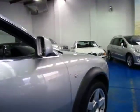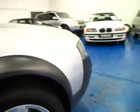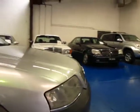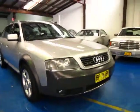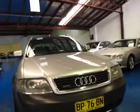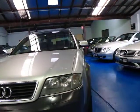It's got the turbo diesel alloy wheels, slightly different to the petrol model, yet a lot easier to keep clean. And in my opinion, they actually look a lot better. So walking around the car, I can't see any noticeable dents or scratches or anything like that. Generally, I'd say this car really is in very good condition.